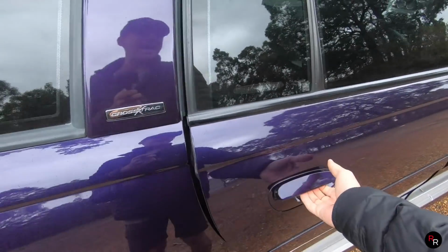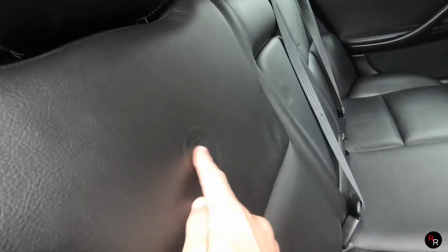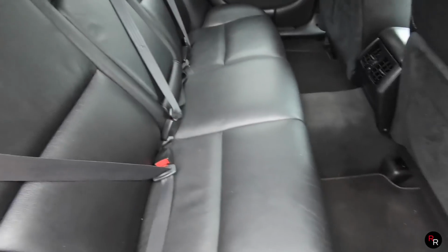Now, jumping into the back, have a look at it. You know, we've still got leather seats back here. They've got the embroidered HSV logo in them. You sit in here.